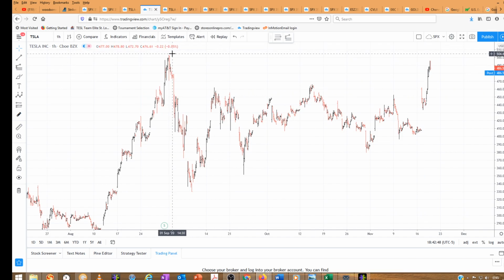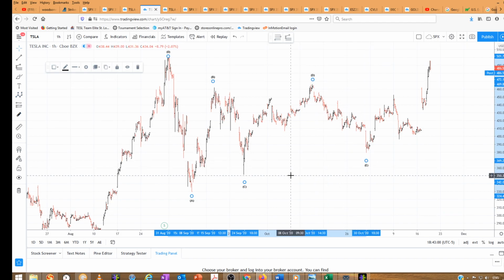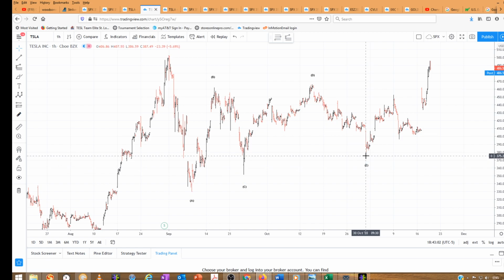Okay. Here we've got, we'll give this another look here real quick. That's the top there, August 31st, and that was A, and that was B, and that was C, and that was D, and that was E, and that was our triangle. Okay, so we shot out of this triangle through this throw under, if you will, and we're starting another 5-wave pattern to the upside. You can see there's a 1, there's a 2, and then there's a 3 and 4 and 5. So let's see what we've got here.